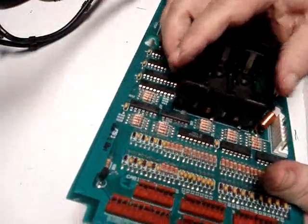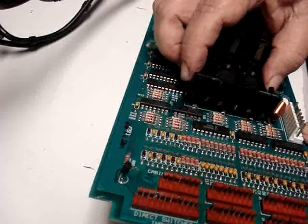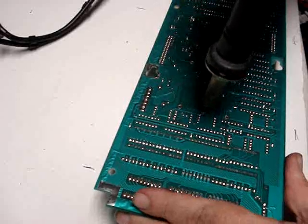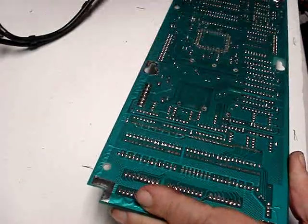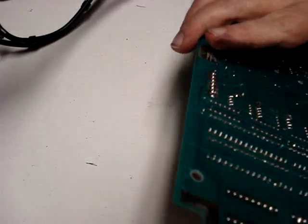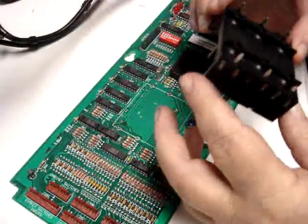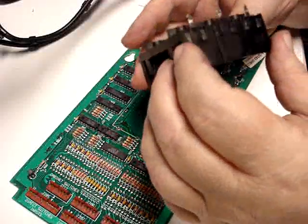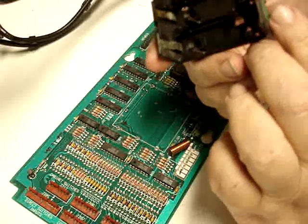That end is completely loose. And it would appear the center one has still got it a little bit. Okay, and it just came off. So, actually, it doesn't look all that bad, except for right there the terminals are pretty corroded, getting started pretty good there.